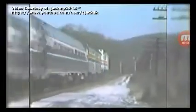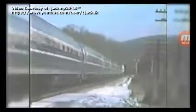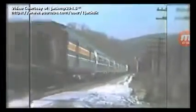Ew, I hate that engine. Screw F40Hs. Those things are stupid. Why is the baggage coach at the back? It should be at the front.